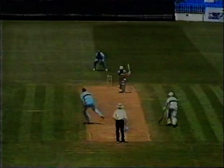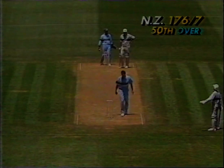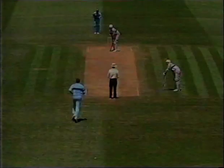Interesting looking shot from Pringle straight down the ground. Wasn't played quite that way, but another two, so we're down to the last ball of this innings. And this has been quite a fruitful over for New Zealand. So the last ball of the New Zealand innings. Pringle on his way.